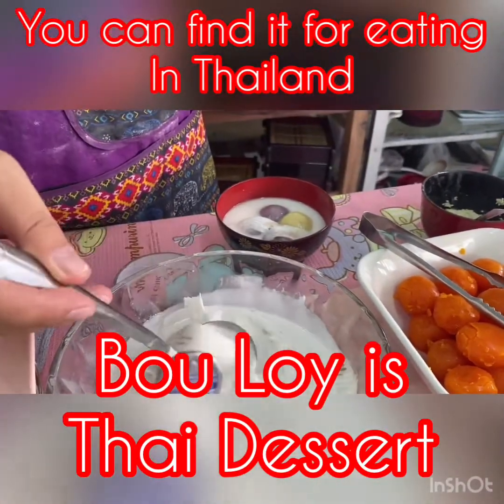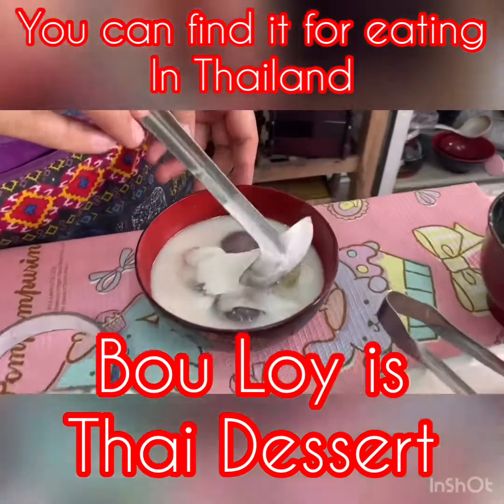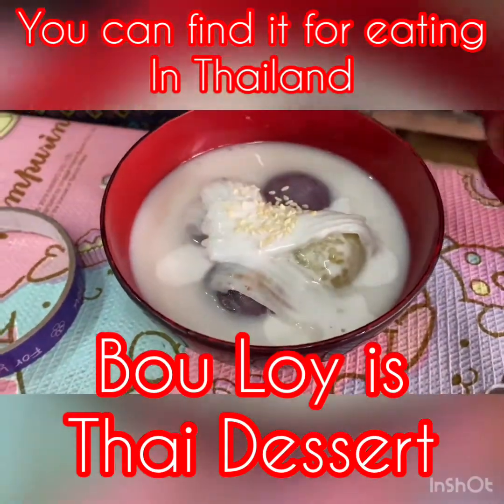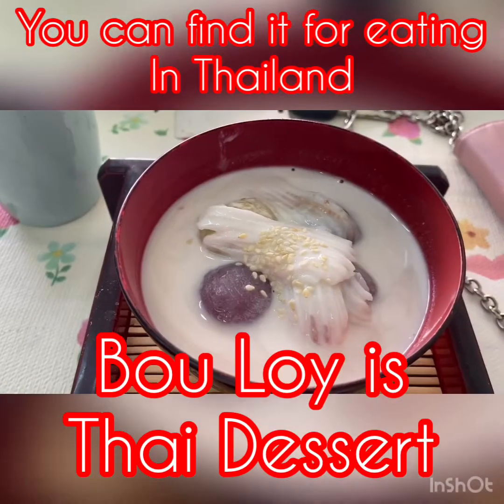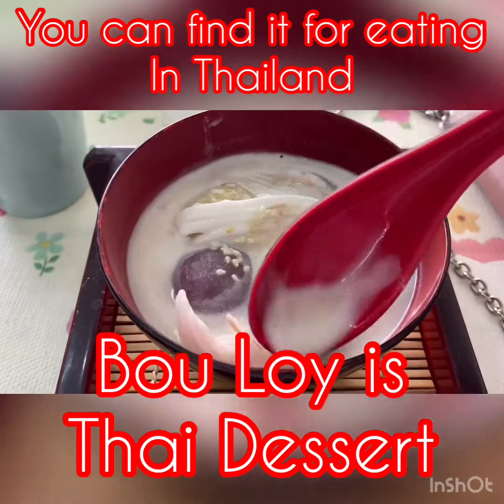They will put something to make a good smell. When we eat, we feel sweet from sugar and mix with the coconut milk. It is very nice for eating.